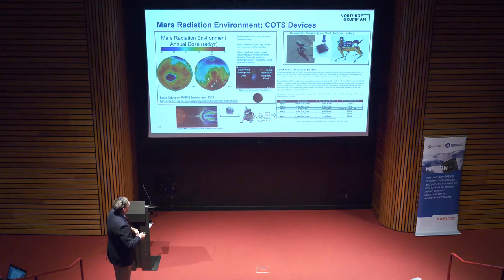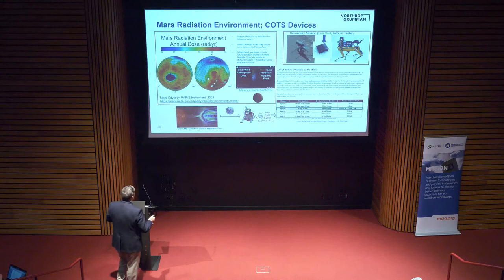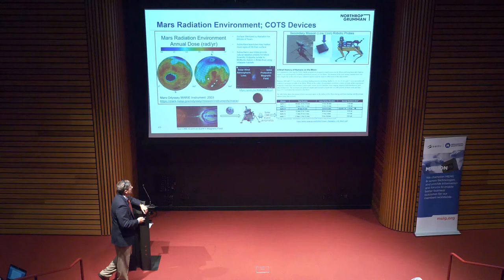Now, keep in mind, Apollo 16 launched in April of 1972. This launched in December of 1972. If there had been a coronal mass ejection from the sun, they would have received a fatal dose of radiation. There's no way to protect them with the lunar landing module. There was no shielding that would have protected them from that. And we still have this issue today. So this is something that needs to be solved in the future before we go to the moon and Mars.